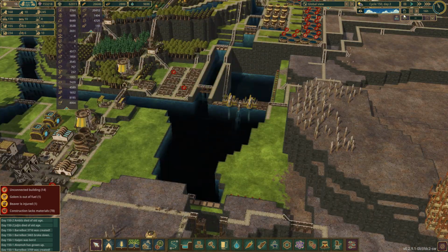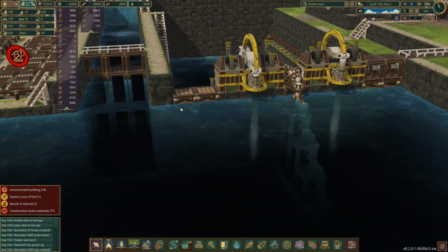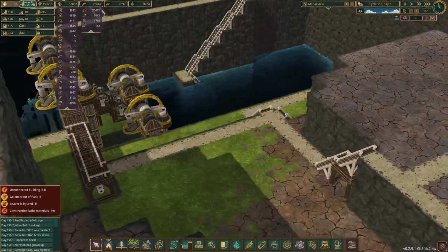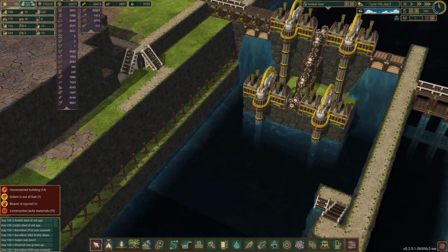Well, it's day 2 of the wet season. And look at this. This is what I wanted to show you. So, as you can see, we're up at this level. And the reservoir has started filling. Awesome sauce.